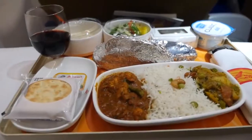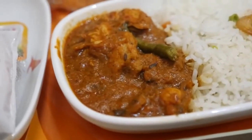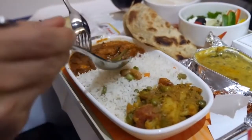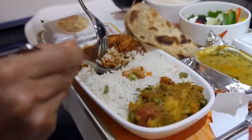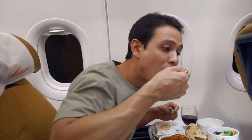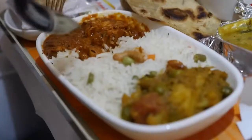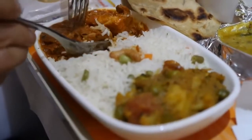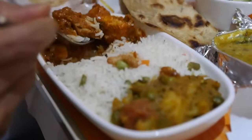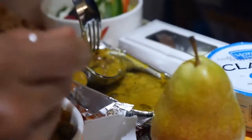Dinner on the flight is served. I went for the Angara Murg Masala. Oh, and there's a chili on top here. How wonderful. For that chicken masala. You can taste the blend of masala spices. It's buttery, it's nutty, and it's creamy. Take a bite of the dal.